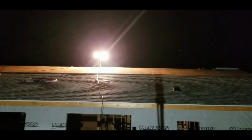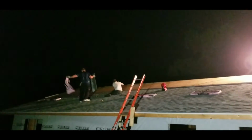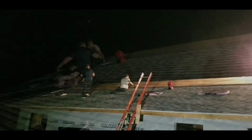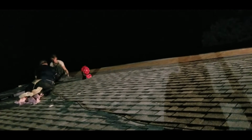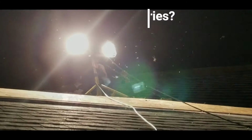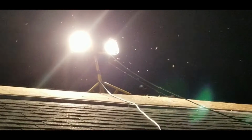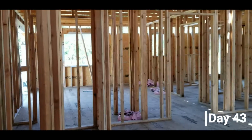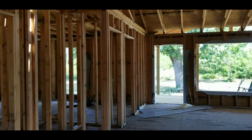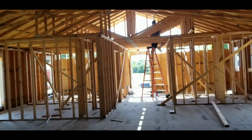So exciting how close they are getting to the top. I could swear I see a few fairies flying around up there. The inside is changing so much now that the roof is up there. It's starting to take shape and look great.